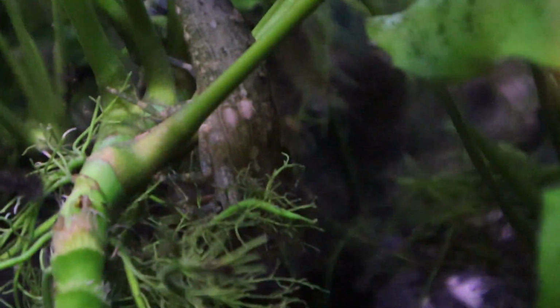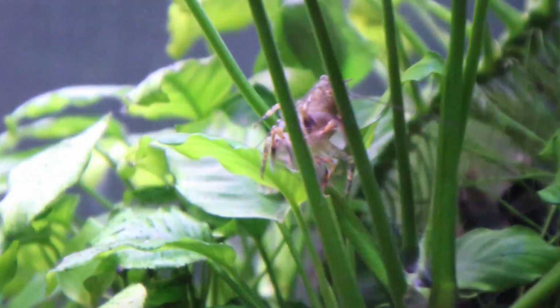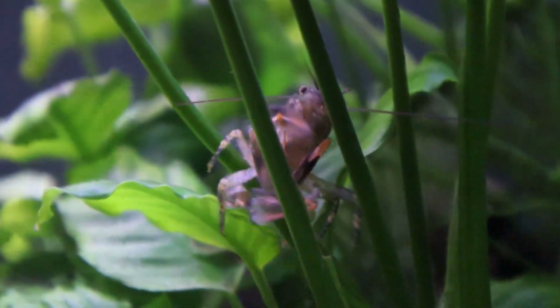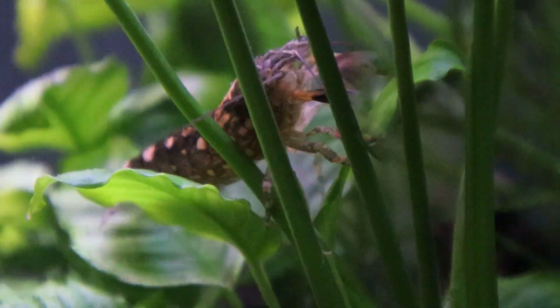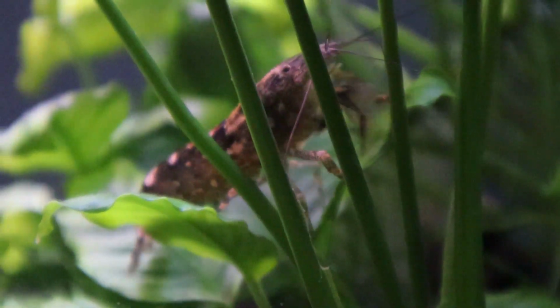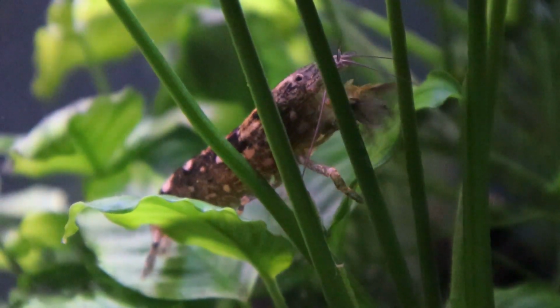So this is a male. Can't really see his legs very well. He's got two big... I bumped the mic. Sorry if that made a sound. Oh, it's hard to see him. It's not going to focus on him. There. His legs in the front are really big, so that's how you can tell that's a male. And then there's the female. And they got their little filter feeders out. They really are cool.